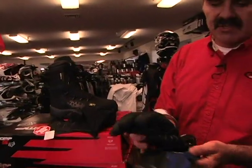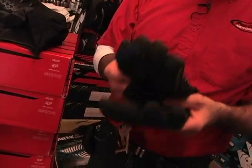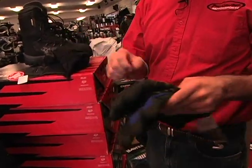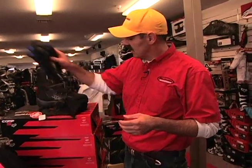Moving on over here to accessories, gloves, just like the jackets, Gore-Tex, seam sealed, Thinsulate insulation. This is a very, very warm glove, yet it's very thin, so you can hold onto your handlebars and use your controls and do everything you need to do with your zipper without taking your gloves off.